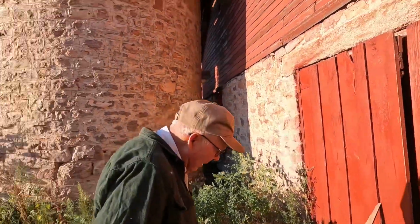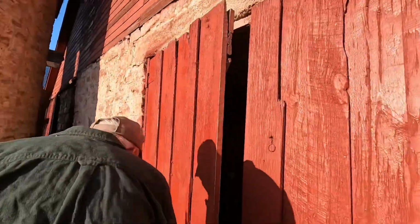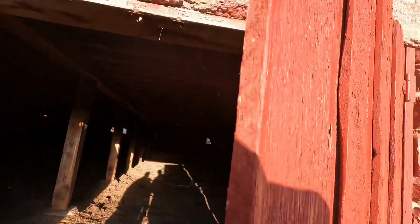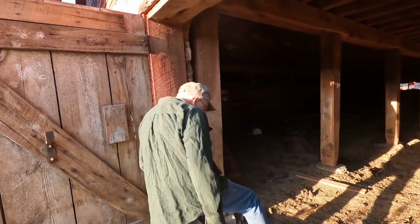There's not even really much for cracks. I know there's one on this side, but it's not even really bad. Cracks in the wall, yeah. I had to fix that side over there. It was falling down, and so we went in and put some more rocks and cement on.